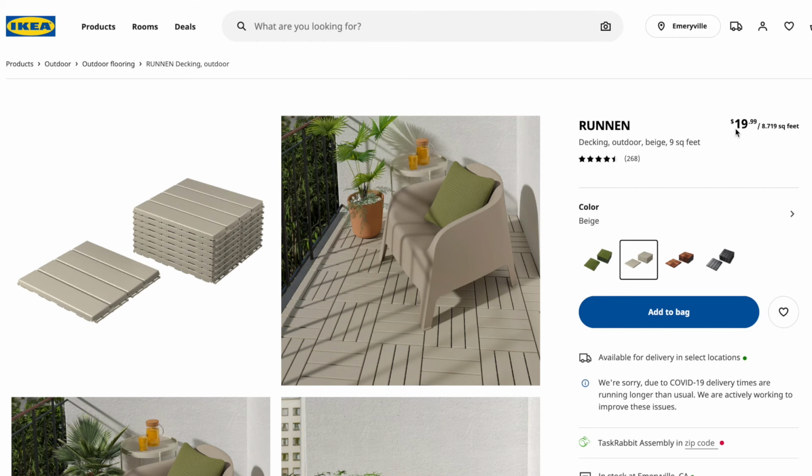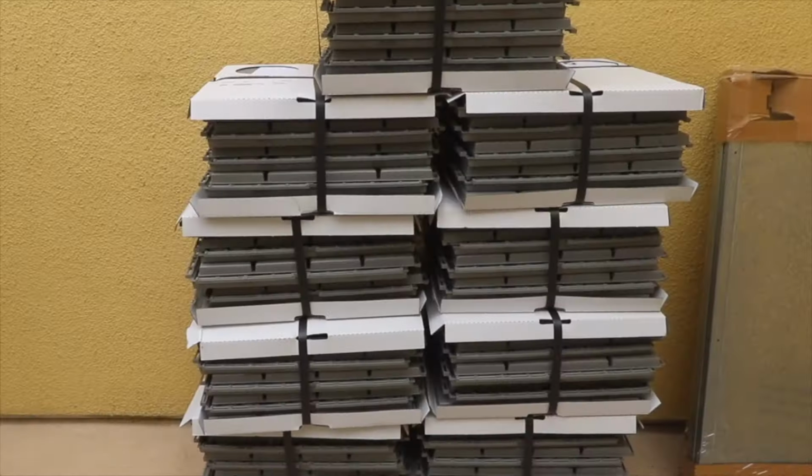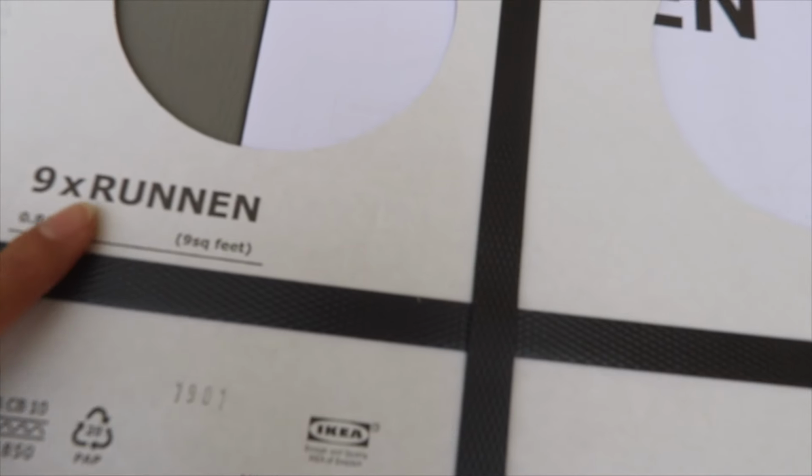We're gonna jump straight into the IKEA Runnen deck tiles. Were they worth it or not? They're currently going for $19.99 per 9 square feet on IKEA's website. When I got them, they were on sale and I can't remember the exact price, but I think it was somewhere between $10 to $13. So obviously it's a little more worth it for me because I got them for a discount, but I totally think that they're still worth it for the price they are at now, and these are the reasons why.